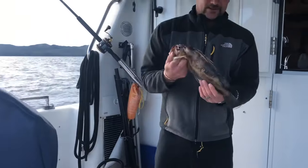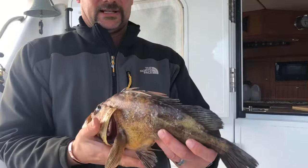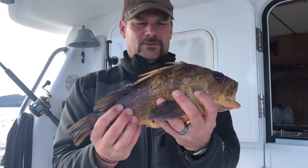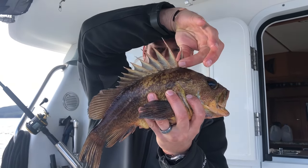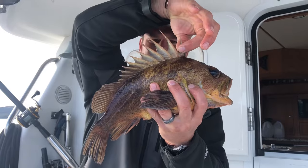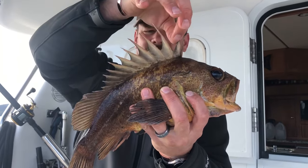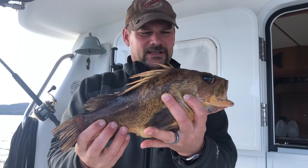So this here is a quillback. We're allowed one each a day. Actually, let me spin it around. One quillback per day. This is why they're called a quillback. So the little stingers at the top of the fin. And when you catch one of those, it swells your hand up a little bit and hurts.